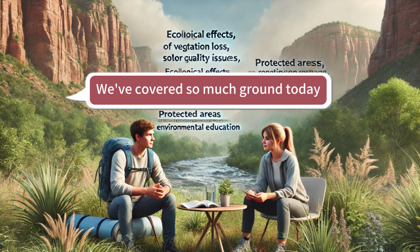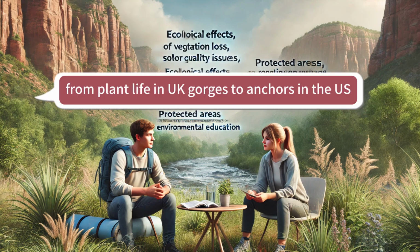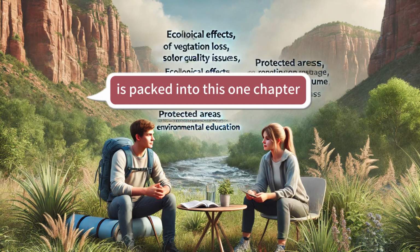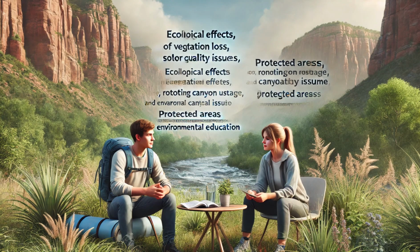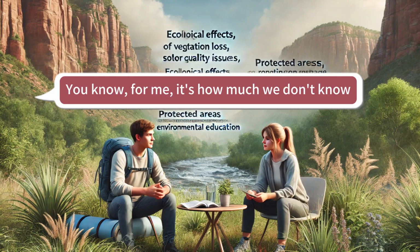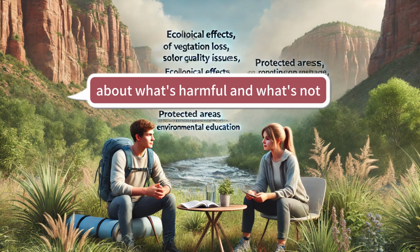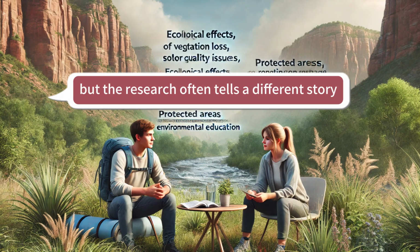Exactly. We've covered so much ground today, from plant life in UK gorges to anchors in the US. It's amazing how much information is packed into this one chapter. What's standing out to you? For me, it's how much we don't know. It's like we make these assumptions about what's harmful and what's not, but the research often tells a different story.